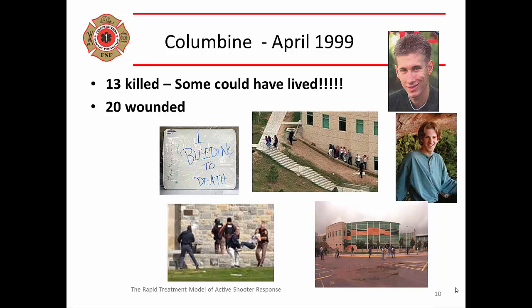And I do want to take your attention to the little picture here on this slide where it says 1 bleeding to death. That was written on a small dry erase board and held up in the window to notify personnel outside the building, the first responders, that they had a teacher actually who had been shot. He was bleeding to death and there was no one there to help him. Subsequently, he ended up being one of the 13 fatalities.